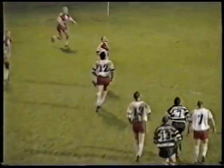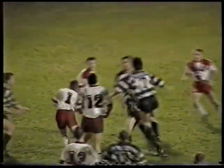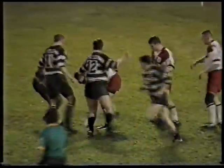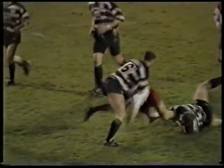Goes to the air. Good one. What's the whole chase like? Good take by Prescott. Tremendous take by Steve Prescott. Classic pullback play. Yes, he took it well, didn't he? Under a lot of pressure as the Hull players were coming through.